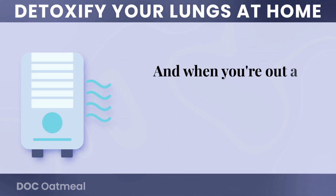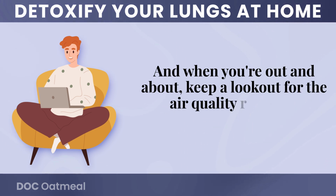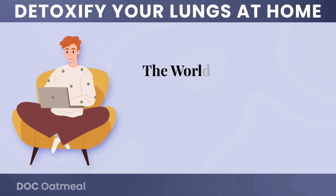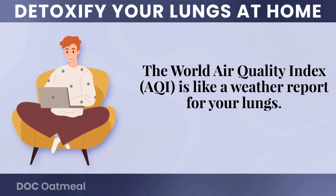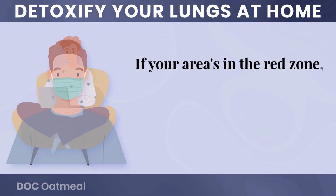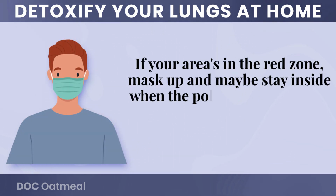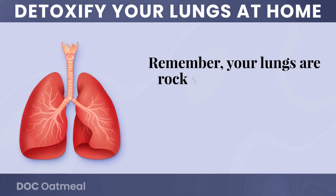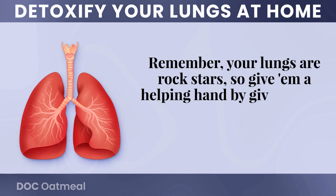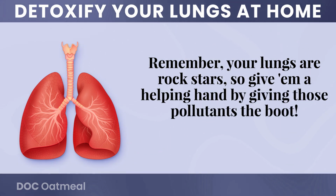And when you're out and about, keep a lookout for the air quality report in your town. The World Air Quality Index, AQI, is like a weather report for your lungs. If your area is in the red zone, mask up and maybe stay inside when the pollution's flexing its muscles. Remember, your lungs are rock stars, so give them a helping hand by giving those pollutants the boot.